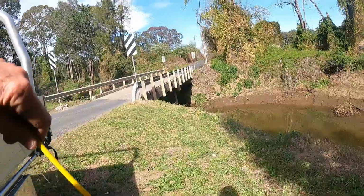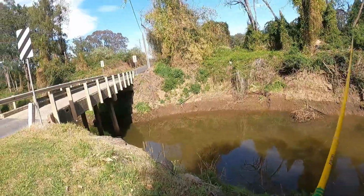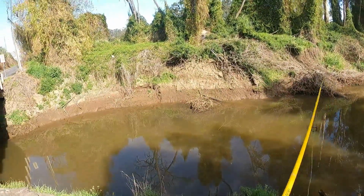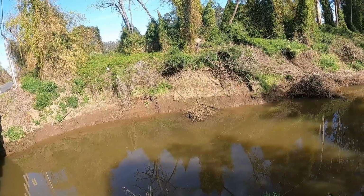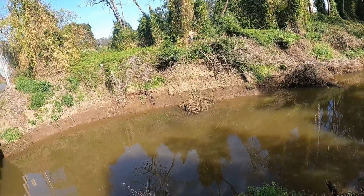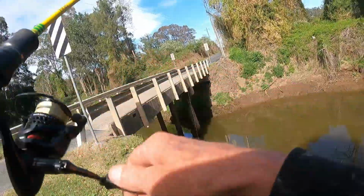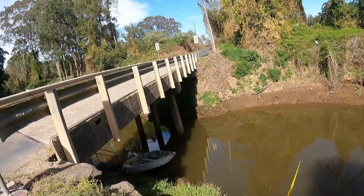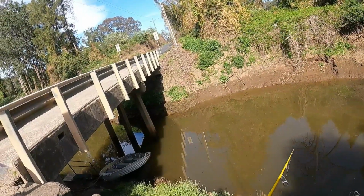27%. I got another battery today, so that's good. Tide's just starting to run in. Just doing a little bit of speculating. You just never know. Little tin under there. I've caught a few here before. I used to put the bait up here.